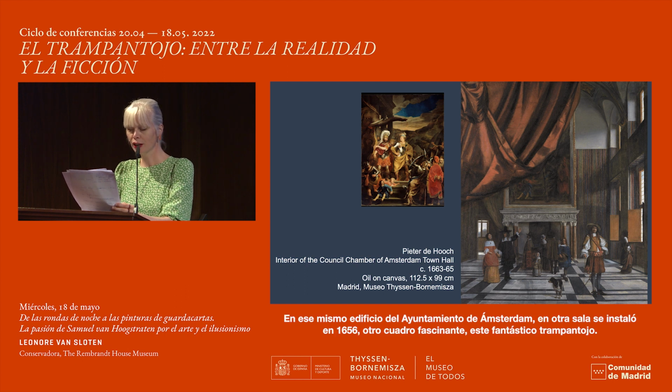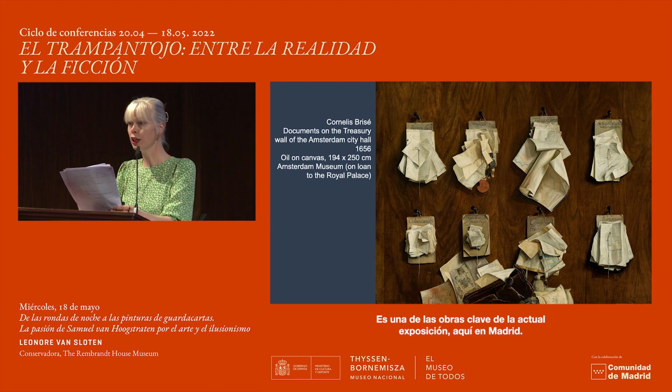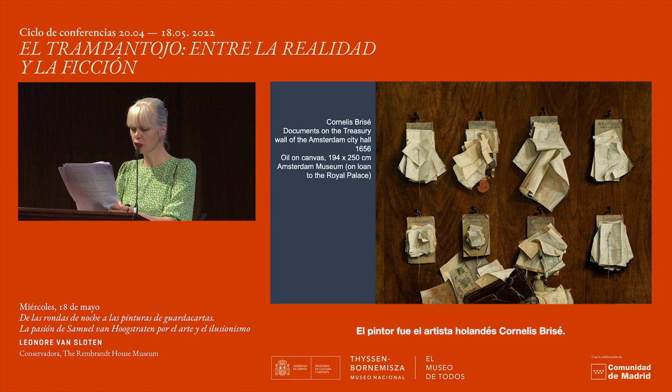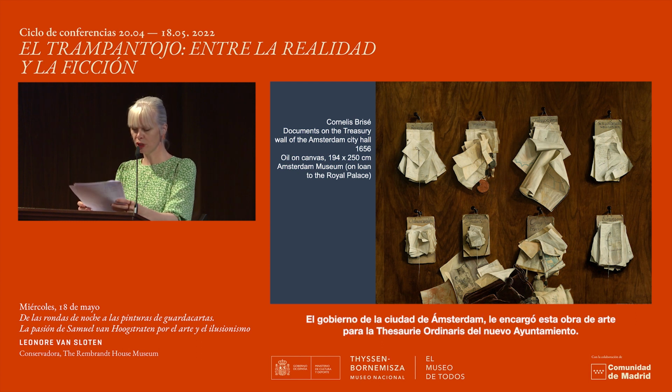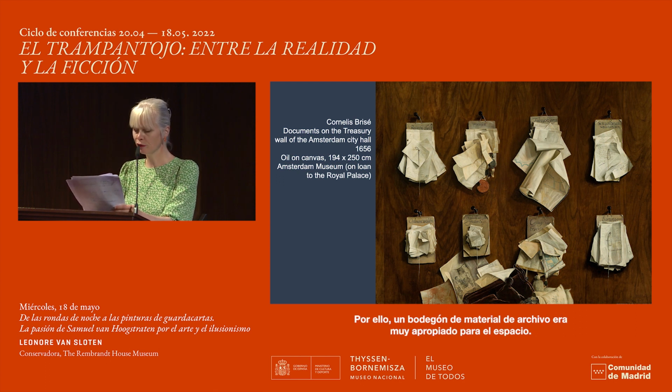In that very Amsterdam Town Hall building we are now looking at, but in another room, another fascinating painting was installed in that year 1656. This fantastic trompe-l'œil. It is one of the key works in the current exhibition here in Madrid. The painter was the Dutch artist Cornelis Brizet. He was commissioned by the Amsterdam city government to paint his artwork for the Thesaurie Ordinaris of the new town hall. In this office, the finances of the city were managed and administered. So a still life of archival material was very fitting for the space.